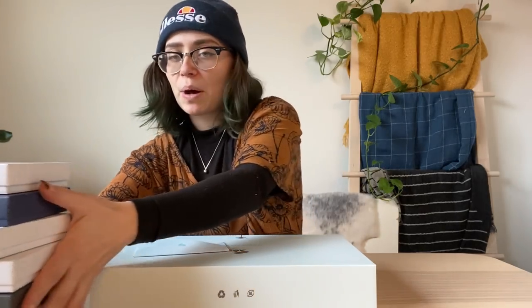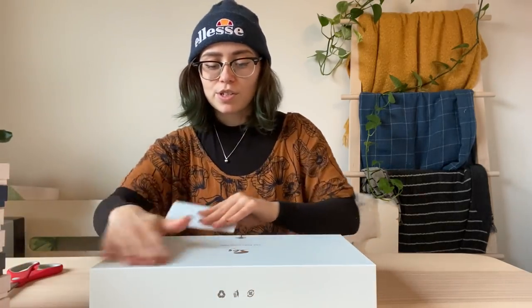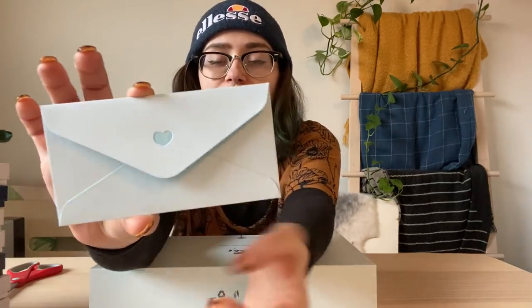And I also bought the 1 year anniversary box, which came all packed up nice and tight with this little letter on top. So we're gonna open the letter and we'll take a look at what's inside. So the letter is actually very, very cute. It's got this little embossed, is that the right word? Embossed little heart on it.